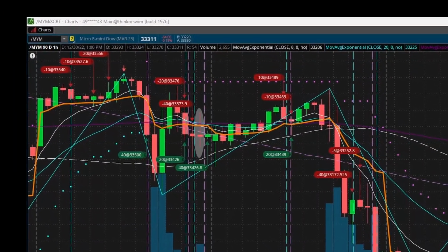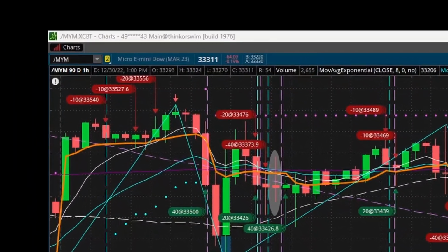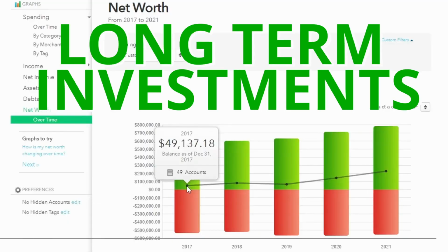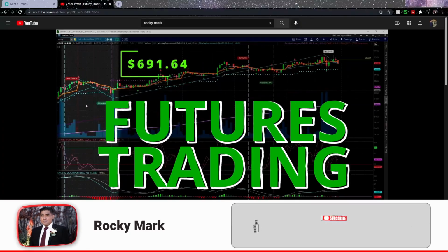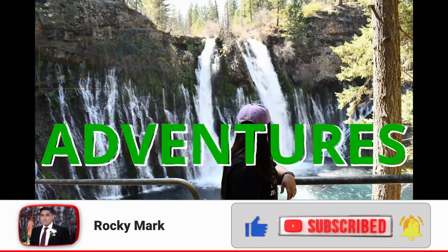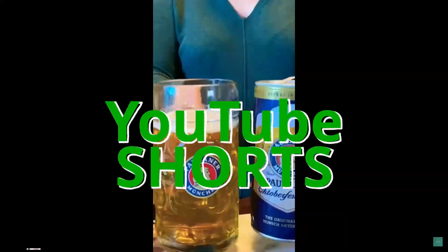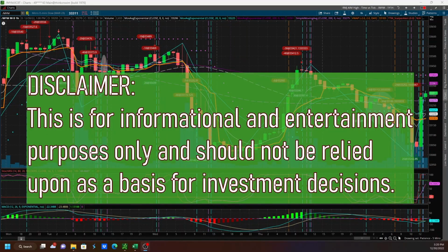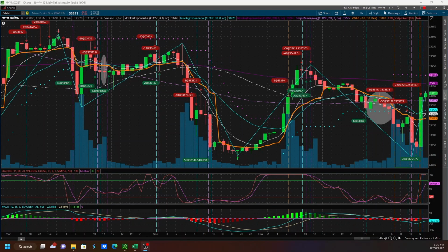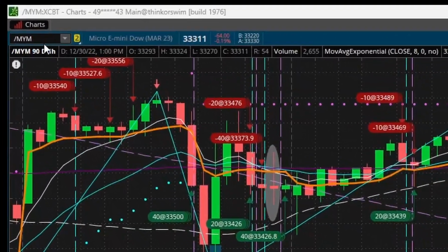It's Christmas week, so the market was closed Monday, so it's a short week. So let's see how we did on our trading journey. This is week 52, the last week of trading for the year 2022. What I'm showing here is the MYM, which is the micro for the Dow Jones Industrial Average.